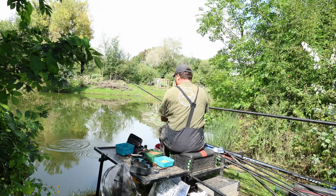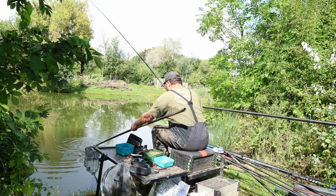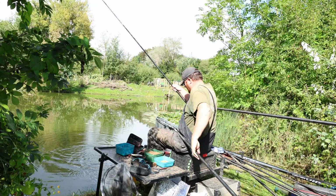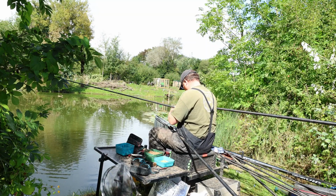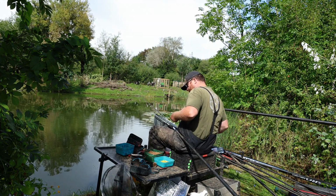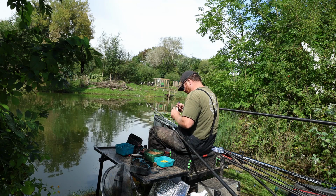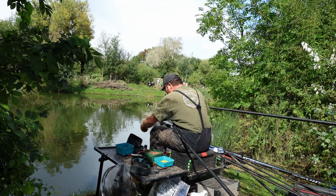So this is a pairs event. I'm with Jason Crump. I fish a lot of pairs matches with Jason Crump. So we are on Ian Gardner's memorial match. I believe there's 19 pairs fishing. I'm not sure if one pair dropped out, so it might be 18 pairs. Just in case I got it wrong, 18 or 19 pairs fishing.